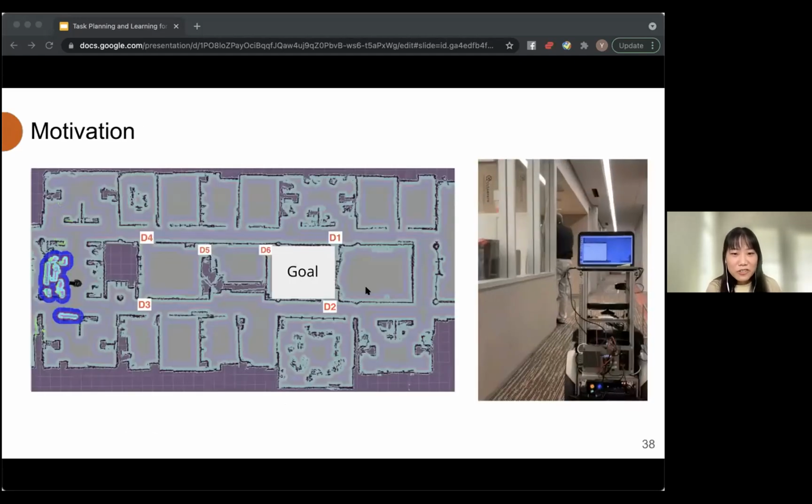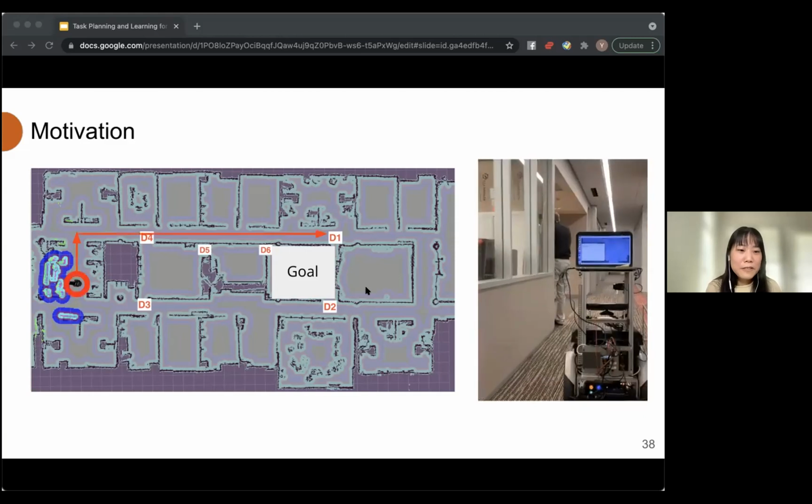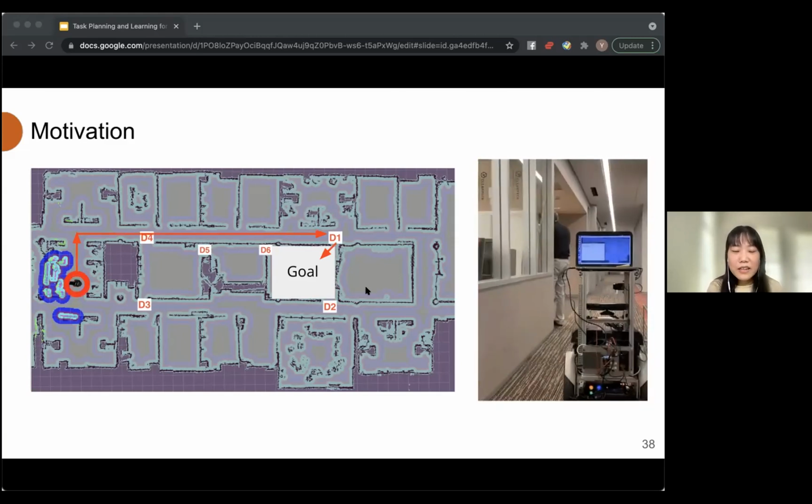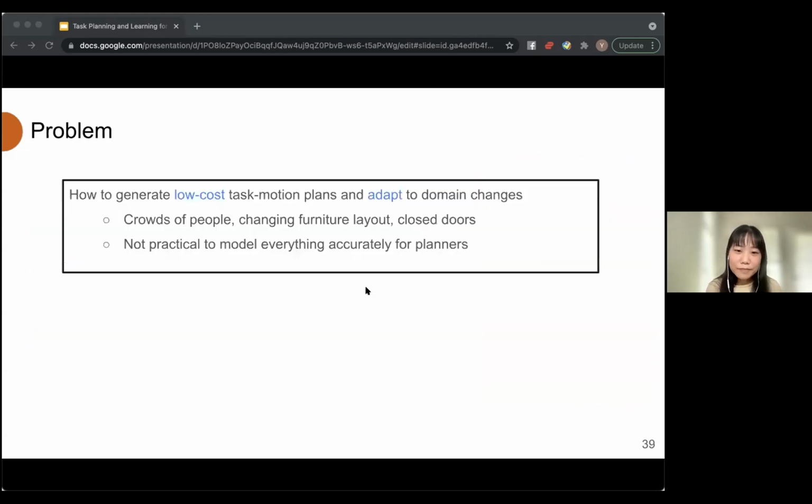Why is this a challenging problem? Well, first of all, there could be many feasible plans. In this case, there are many doors to go into that target room, and the environment changes. Some doors are always closed, and there could be crowds of people moving. So the problem which we're trying to solve is how to generate low-cost task motion plans and adapt to domain changes, such as crowds of people, changing furniture layouts, and closed doors, which are not practical to model accurately at planning time.